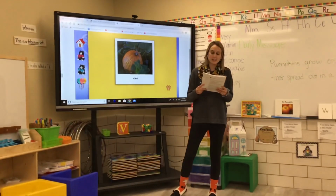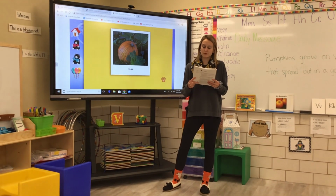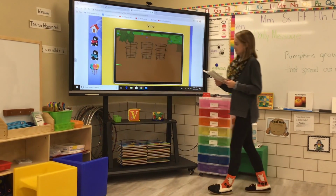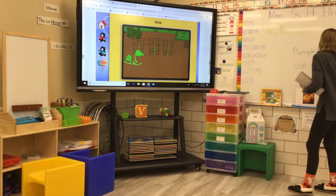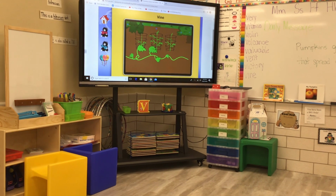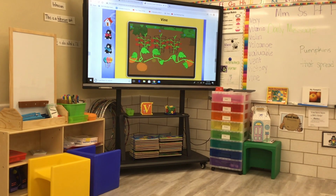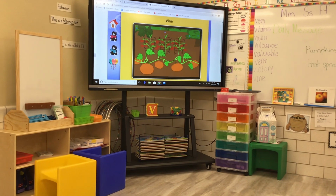Our wonderful word today is vine. A vine is a long, thin branch that a fruit or vegetable grows on. A vine is a leafy plant with a very long stem. Some vines grow along the ground, and others climb by clinging to a wall or a fence, or a tree, or some other kind of support. Tomatoes and pumpkins are 2 kinds of food that grow on vines.